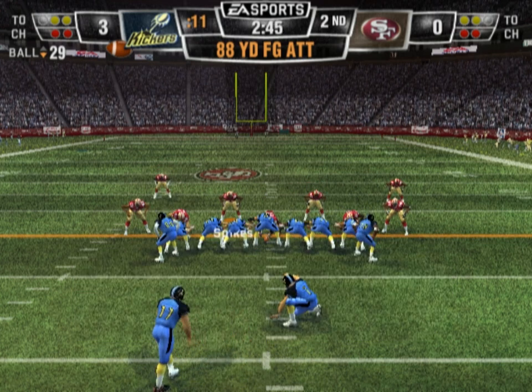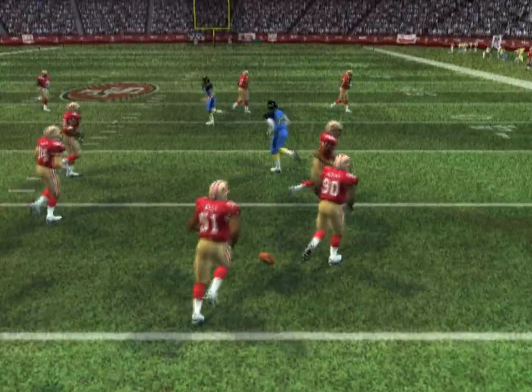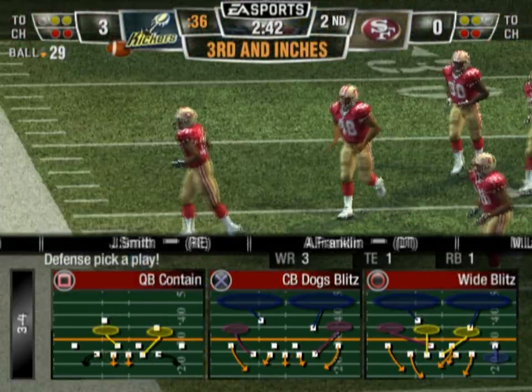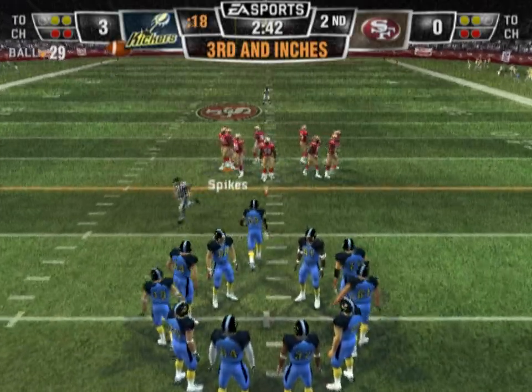Number 17 into a kick. They fake it. Here comes the heat. Incomplete pass. Number 84 was the intended receiver. Third and one. Ball on the 29-yard line.